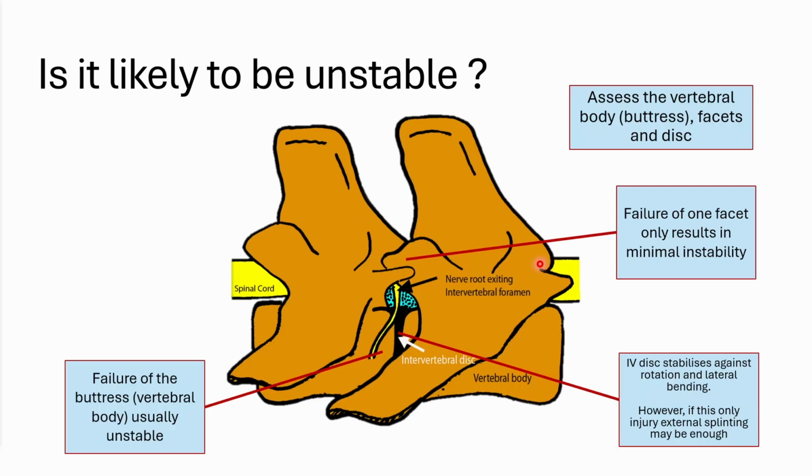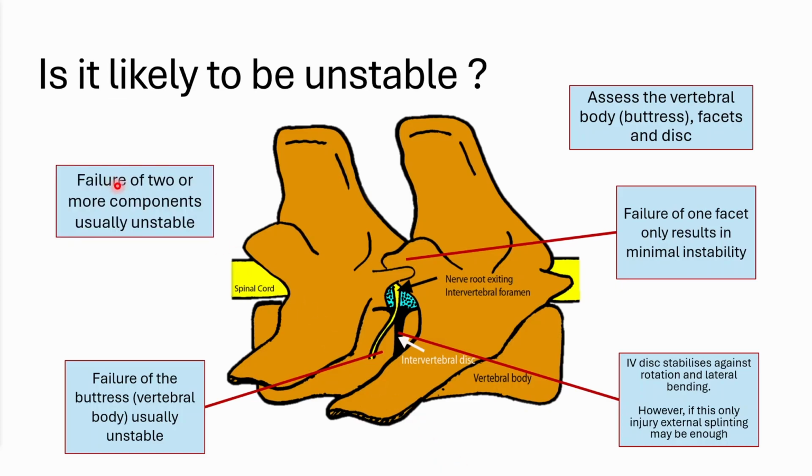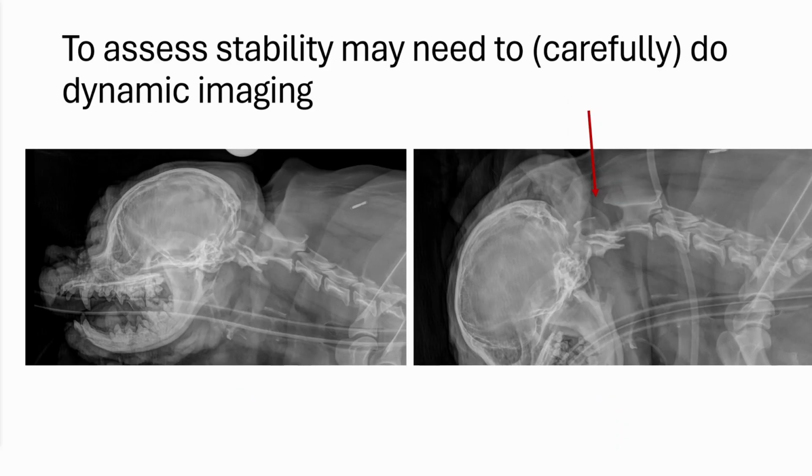Failure of one facet only results in minimal instability, and anybody who does a hemilaminectomy will know that, because when we do a hemilaminectomy, if it's a full and proper hemilaminectomy, we actually destroy that facet, and it doesn't result in instability. However, if you have failure of two or more components, then it's usually unstable. So if you have damage to the facet and to the disc, then that is more likely to be unstable. To assess stability, you may need to very, very carefully do dynamic imaging.